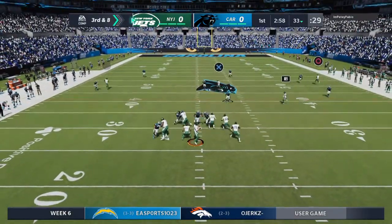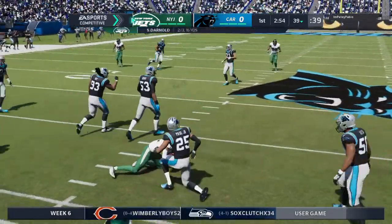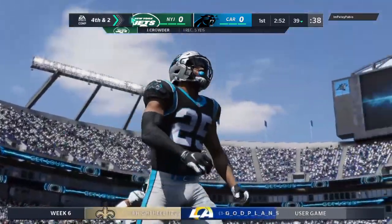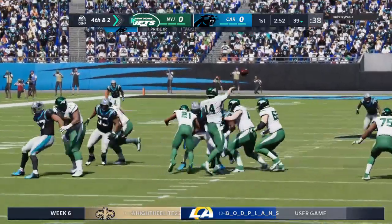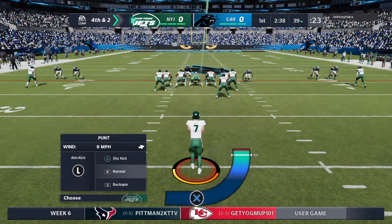To throw is Darnold. It's brought in by Jamison Crowder. And he's going to be taken down at the 39, clearly short of the first by a few yards. 5 yards, and that means they come up short as they're going to have to punt here on the opening drive. Now the Jets send on Braden Mann to punt.